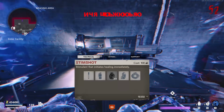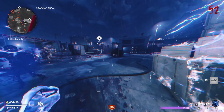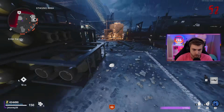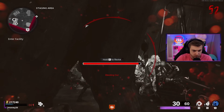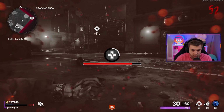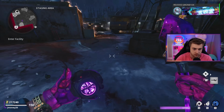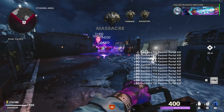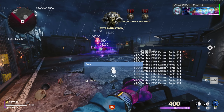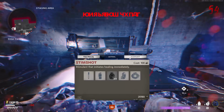But at some point, my dumbassery had to come and reprise its role in the form of me seeing a shiny object on the ground. No, no, there goes our self-revive. I'm an idiot. I tried to turn and grab this cashmere because it's just sitting here all nice. And I went down picking it up. And after 52 rounds of no downs, we were now at the mercy of the RNG gods dropping us a self-revive.